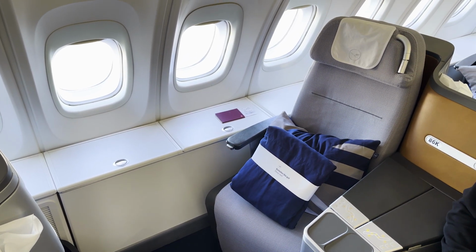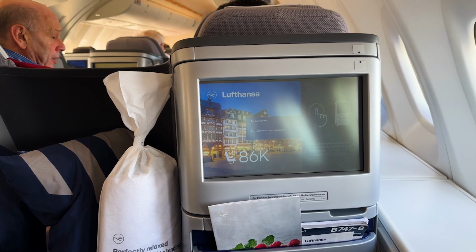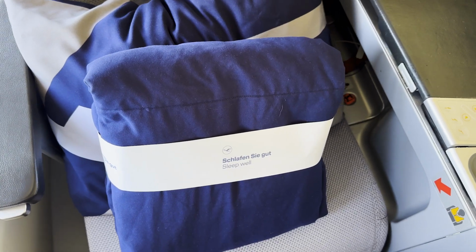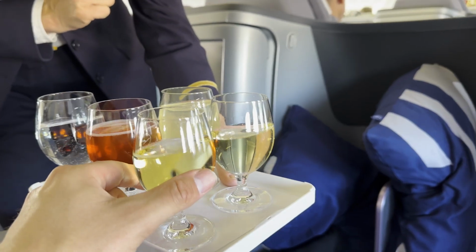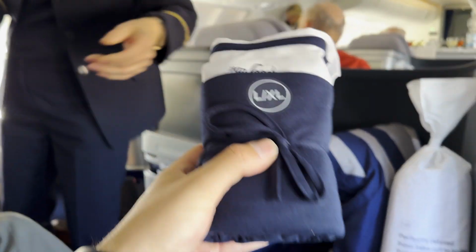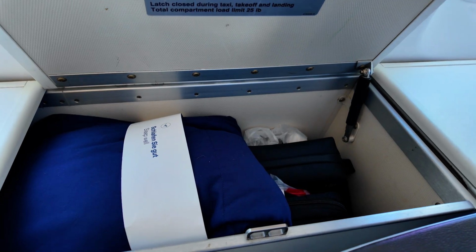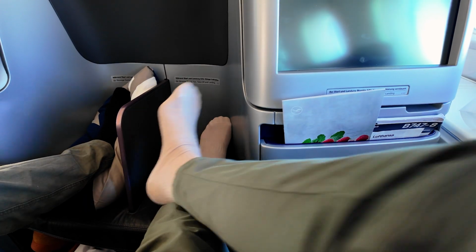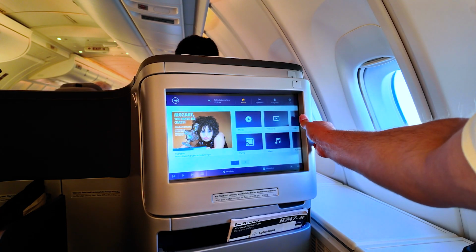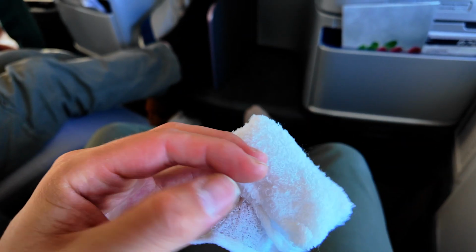It's a 2-2 configuration, not ideal if you're flying alone, but a window seat was definitely the better end of the deal here. At my seat was a blanket, a pillow and a mattress. Shortly after, the cabin crew gave us some welcome drinks and a pyjama top. One of the main benefits of this window seat is you get tons of storage on the side of your seat, so there is no need to get up and access the overhead lockers. There's this cubby hole ledge to rest your feet on, and the screen does adjust a little bit to face you. The crew handed us a hot towel, which I personally use just for my hands.